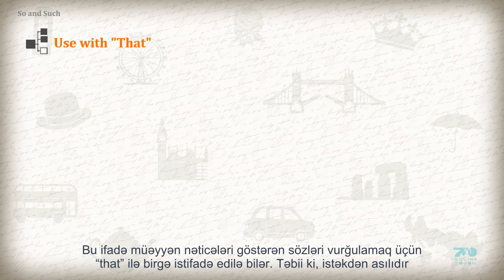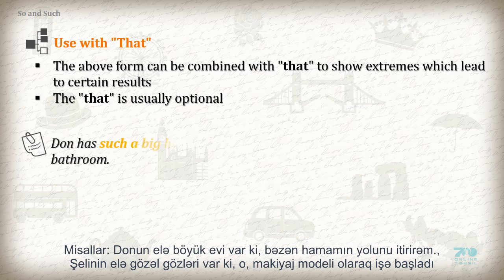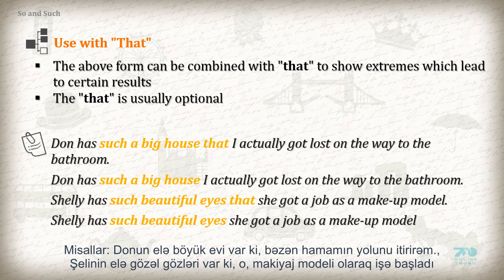Use with that. The above form can be combined with that to show extremes which lead to certain results. The that is usually optional. Examples: Don has such a big house that I actually got lost on the way to the bathroom. Don has such a big house, I actually got lost on the way to the bathroom. Shelley has such beautiful eyes that she got a job as a makeup model. Shelley has such beautiful eyes, she got a job as a makeup model.